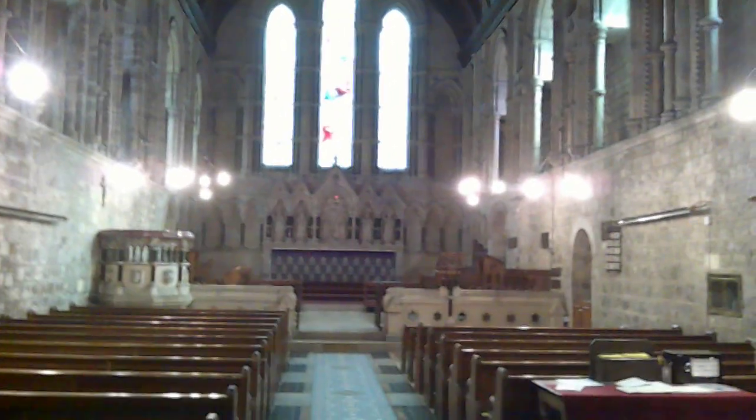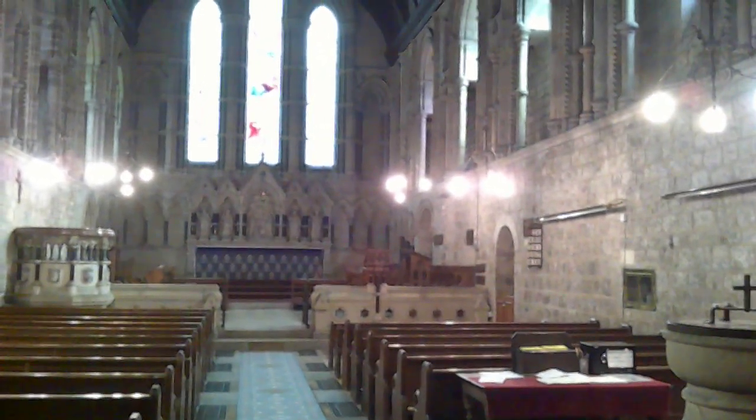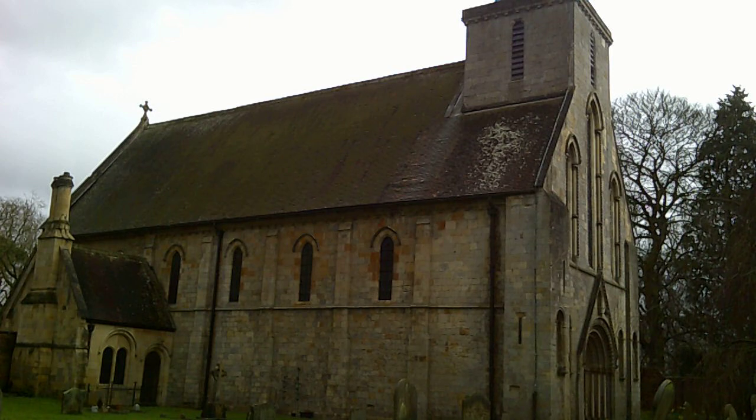So here we are at modern hymn books. There's your medieval grave slabs, floriated crosses. I think that's the technical term. That's a flowery cross. And so there we have it, the inside at St Mary's, Nun Monkton.